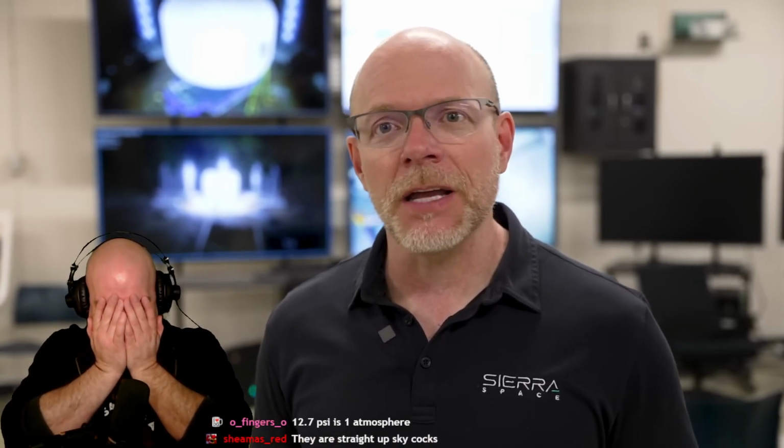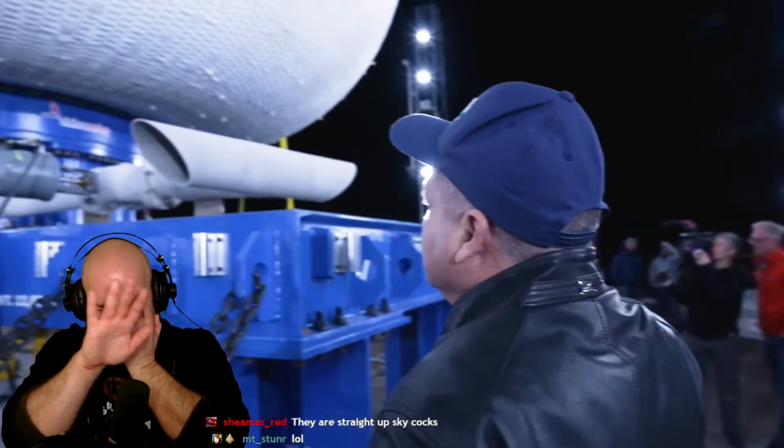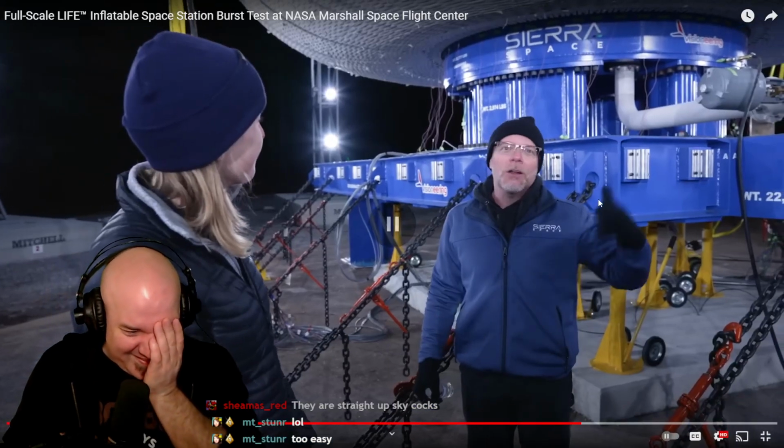We didn't burst. There was a little bit of an issue that we're taking a look at. There's some type of leak rate or leak that's happening in the article. We're going to go out there and do a post-mortem review. It looks like there was a valve failure on our 6-inch vent valve. So good news, the article could still be tested.